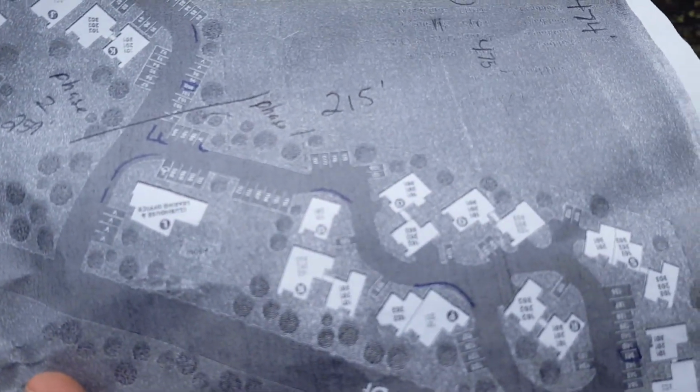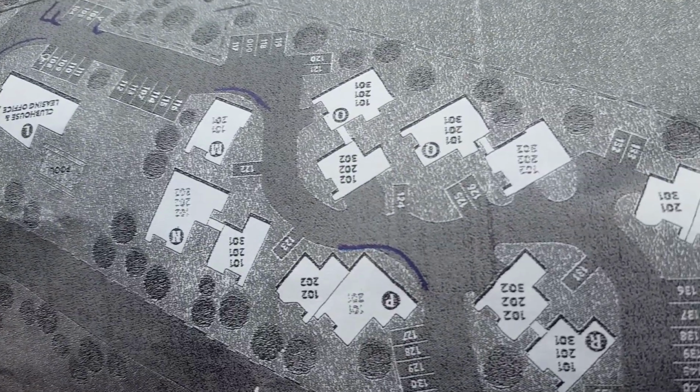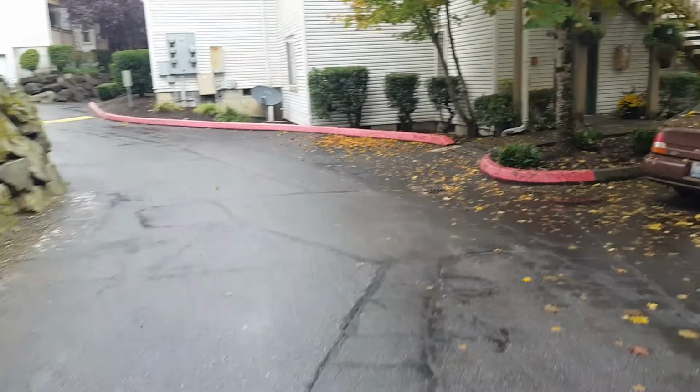Now I have these areas marked on this map. As you can see, I just measured that area on the radius, and then we'll end up going around this curve again. There'll be another section, and then one more section over in stall, I think 141. But I'm going to walk you through here. Let's get focused here. Come on. There we go.